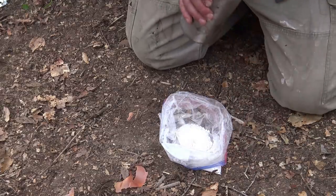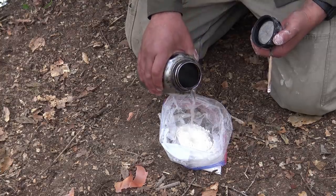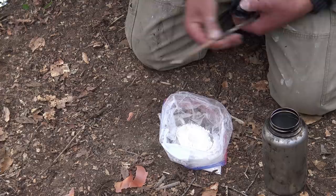Make a small hole. Add a little bit of water. And stir.